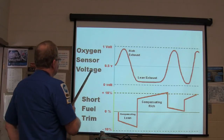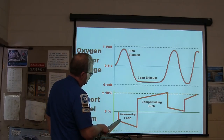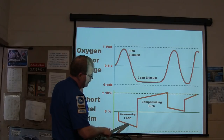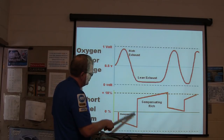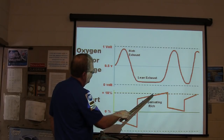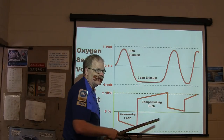Now, oxygen sensor voltage, let me go on like this. If you notice the short fuel trim, a lot of times you're going to see it do that. While it's going up, up, up, this is going down, down, down. When this gets to a certain place, that's going to start going down because it has actually subtracted fuel. This is happening really fast, going back and forth pretty quick. Then when you have a lean exhaust, it keeps going up, up, up until it gets it to go up again, and when it peaks out, it starts going down again. That's when you get this sawtooth.